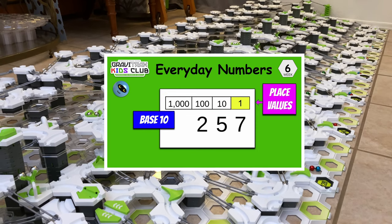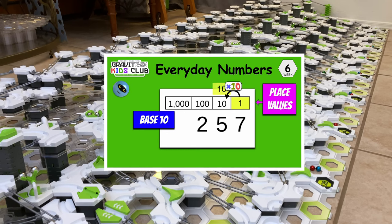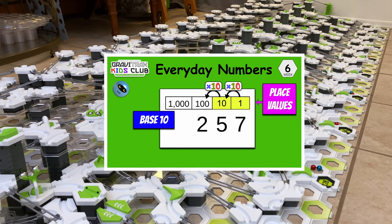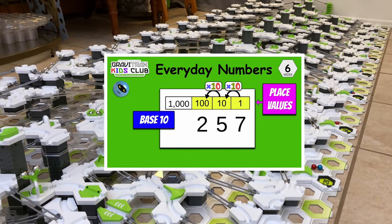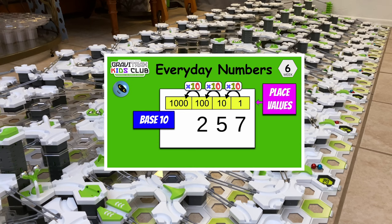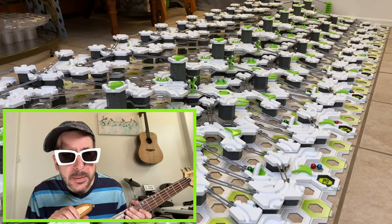The first place value is the 1's place. The next place value is 1 times 10, or the 10's place. The next place value is 10 times 10, or the 100's place. The next place value is 100 times 10, or the 1,000's place. The next place value is the happy place.